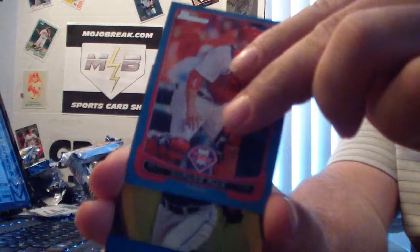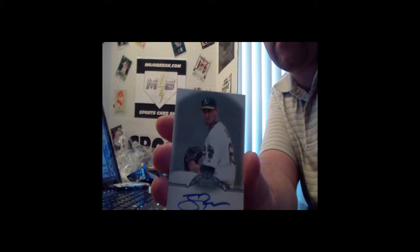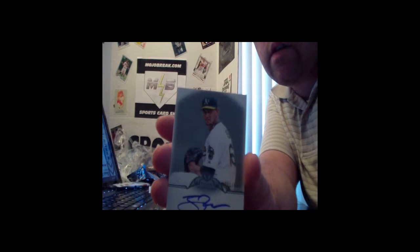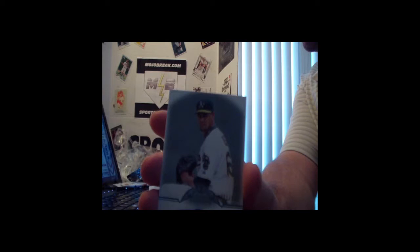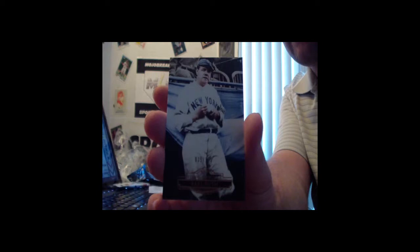Yeah, my computer is really slowing down here, guys. Sorry. Carlos Ruiz. Matt Harvey and Daniel Norris for the Blue Jays, refractor, number 250. Tyson Ross, numbered to 600. Babe Ruth, numbered to 199. Sorry, having some technical difficulties.